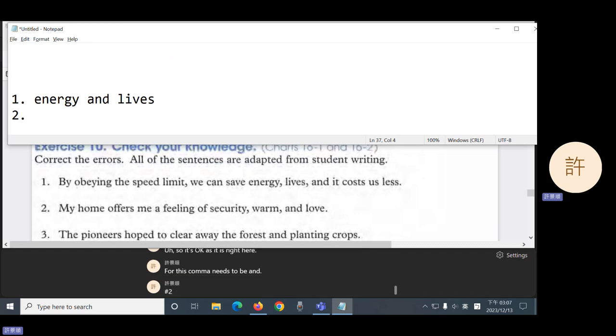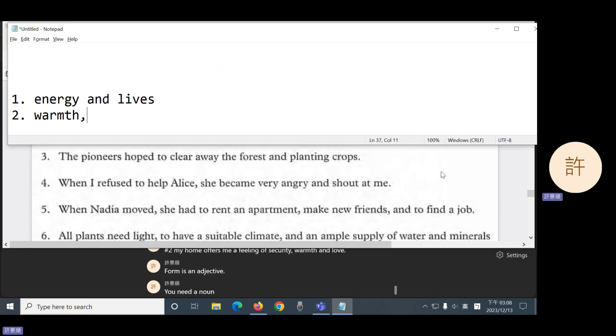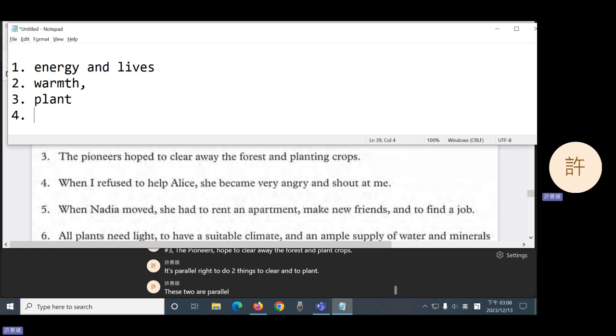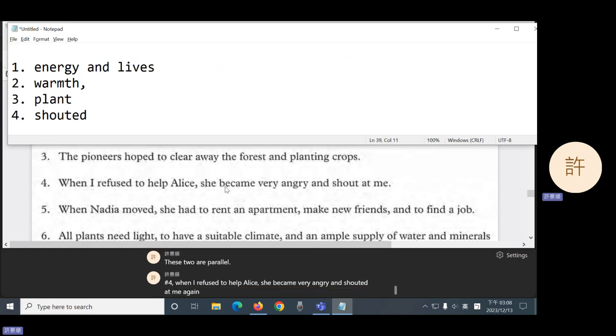Number two, my home offers me a feeling of security, warmth, and love. Warm is an adjective, you need a noun. Number three, the pioneers hope to clear away the forest and plant crops. It's parallel, right? To do two things, to clear and to plant. But these two are parallel. Number four, when I refused to help Alice, she became very angry and shouted at me. Again, became is past tense, and parallel, shouted, past tense.